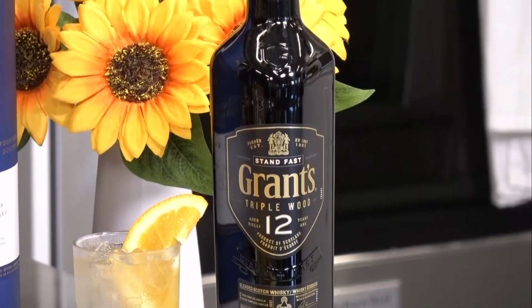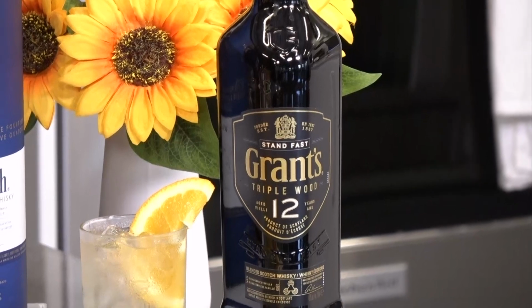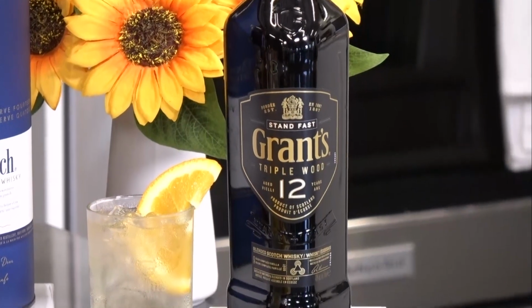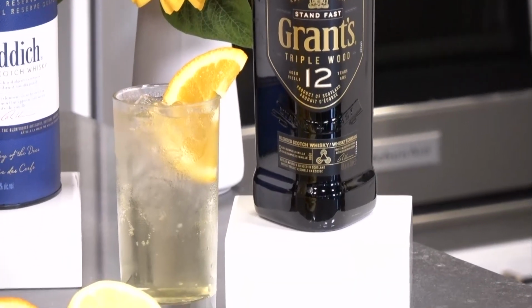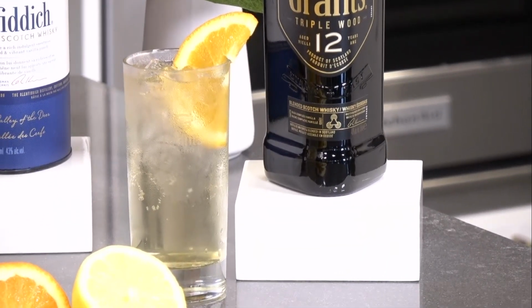What the cocktail is, the Grant's and soda. So this is just a teaspoon of honey. We've got Grant's Triple Wood 12-year-old with 1 ounce of it. Lots of ice, topped up with soda water, and then just that orange slice to bring it all together.